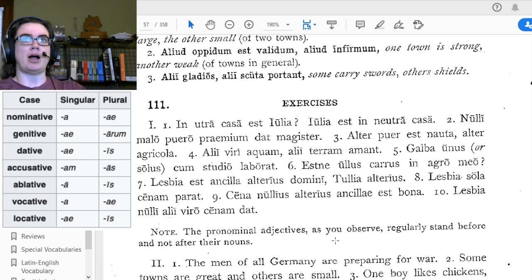Okay. Alter puer est nauta, alter agricola. One boy is a sailor, the other a farmer. Alii viri aquam, alii terram amant. Some men love water, others land. Galba unus, or solus, cum studio laborat. Galba alone works with zeal. Estne ullus currus in agro meo? Is there any wagon in my field?